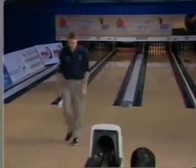And again, for the 4th time, the 10 will not go down. You know, he can't make better shots. Plain and simple. He's doing what he has to do. He's getting up, he's making good shots, he's hitting the pocket.